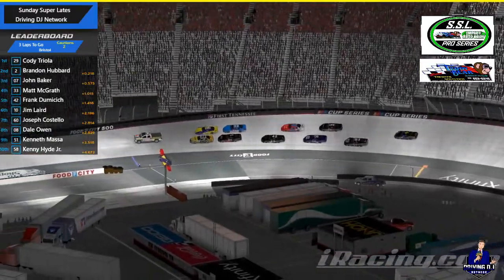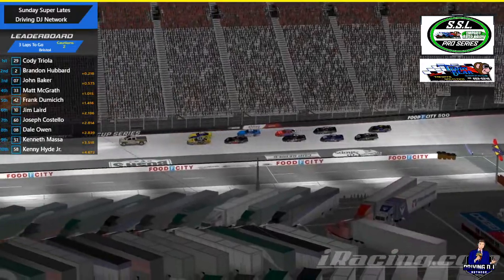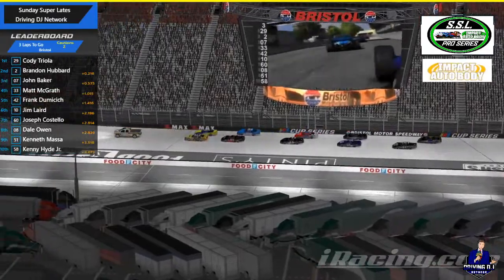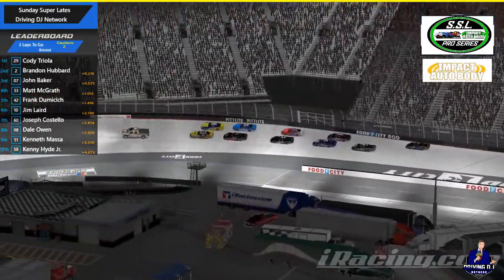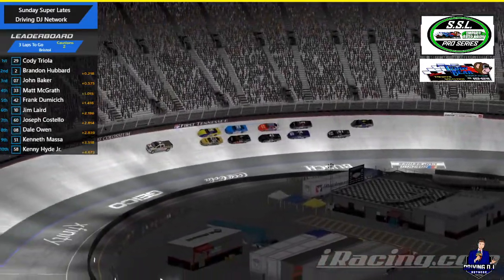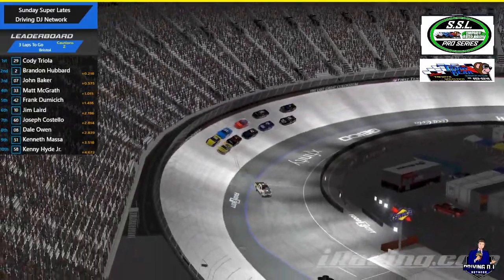Have 5 rows of cars here as we come down the back straightaway. A lot of time to think about how this restart's going to happen. They've been pretty clean restarts for these guys. Not as big a jump as the 05 of Hanley did when he had his restarts in his hand. See if the 29 of Cody Triola can make it happen here. They bunch up nice and neat coming through 3 and 4. Pace truck makes the turn down the track.